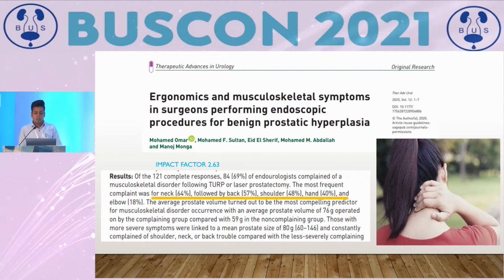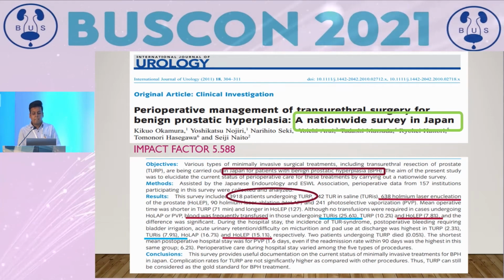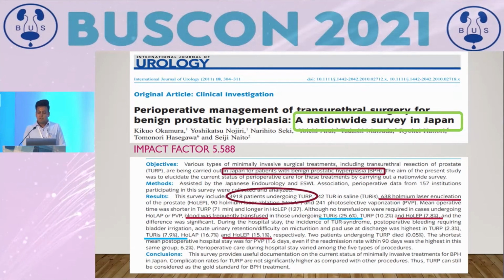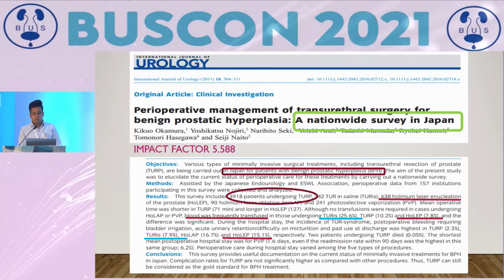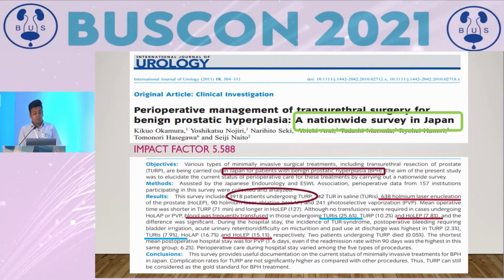Now coming on to ergonomics, the most common muscle strains are from the neck, followed by back, shoulder, and hand. Another nationwide study in Japan, looking at blood transfusion rates in all the databases, showed that 7.8% of HoLAP patients required blood transfusion, while for bipolar it was around 25%.